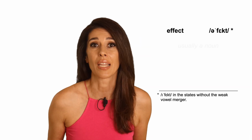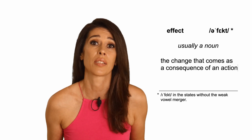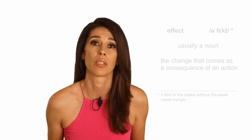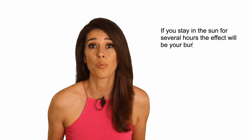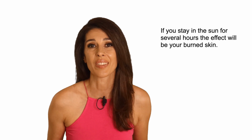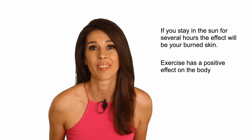Effect with an E in the beginning is usually used as a noun. It is the change that comes as a consequence of an action. For instance, if you stay in the sun for several hours, the effect will be your burned skin. Another example is, exercise has a positive effect on the body.